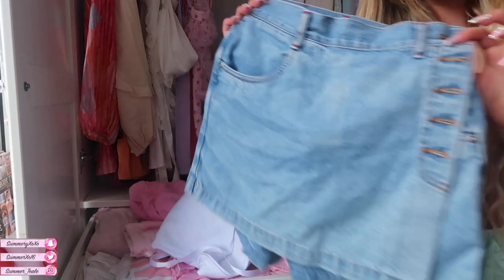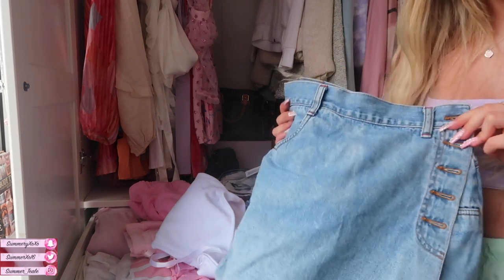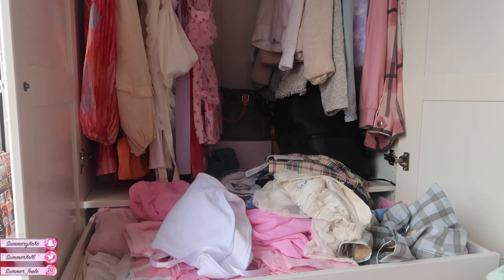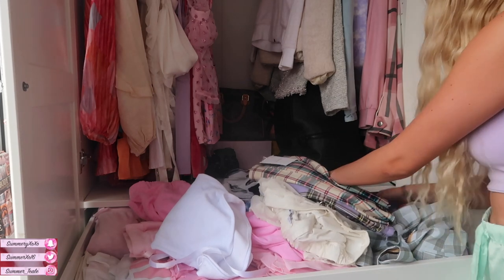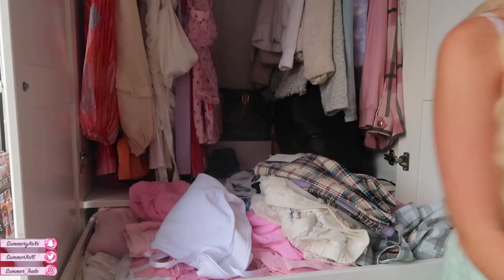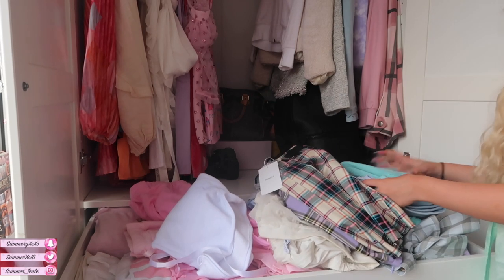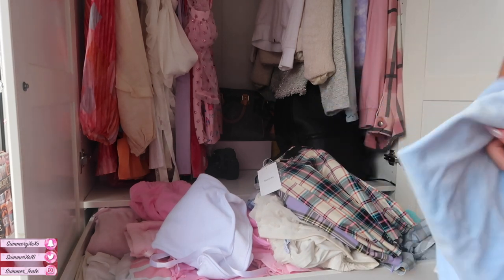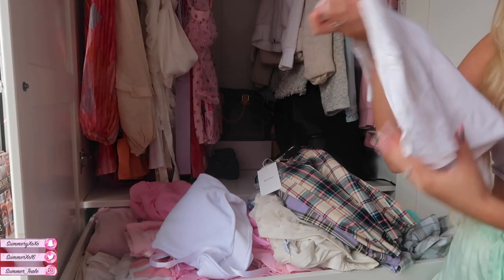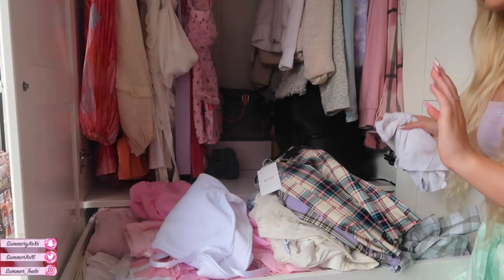This really cute thing I got from a thrift store. Yeah, I'm gonna get rid. I feel like its time has gone. I've worn it once. This skirt I just did not like on me in the slightest. So I'm gonna get rid of that. This I've had all summer. Did not wear it once, so I'm gonna get rid of that. My Slazenger skirt, I'm gonna keep, because you never know when you need a good old Slazenger skirt.